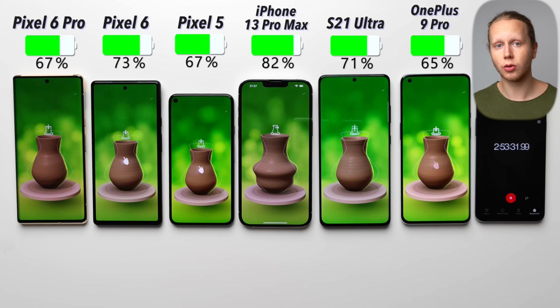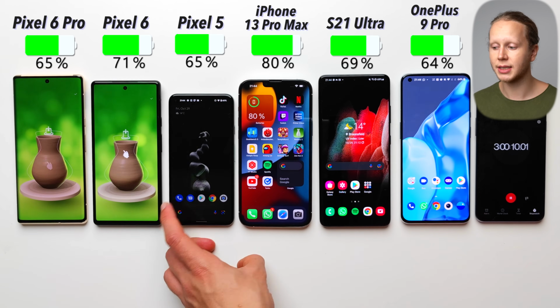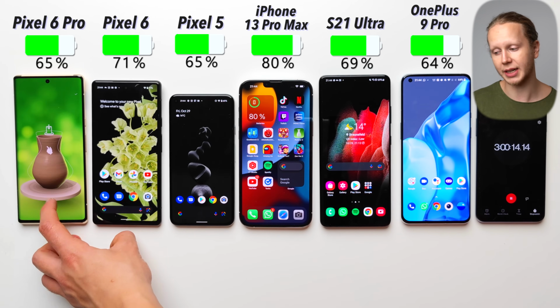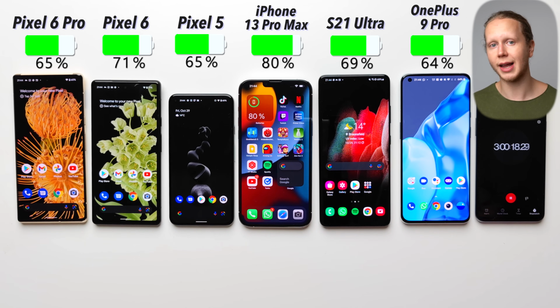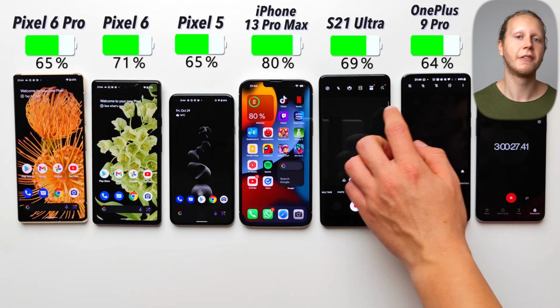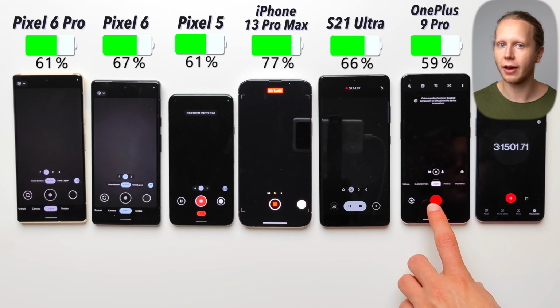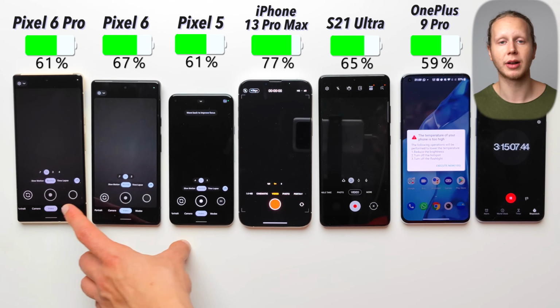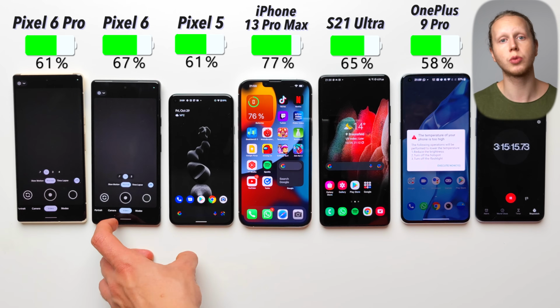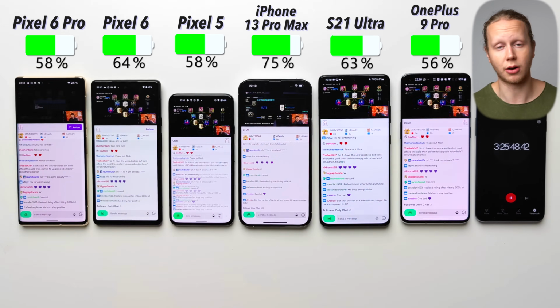The iPhone is still crushing it at 80% remaining. The regular Pixel 6 still has a big lead over the 6 Pro, but the 6 Pro is not in last place anymore. I did still want to continue with some more video recording, this time full HD at 60 FPS, but after around 15 minutes again, the OnePlus said the temperature was just too high and stopped the recording. That's definitely not something you'd like to see on your device.